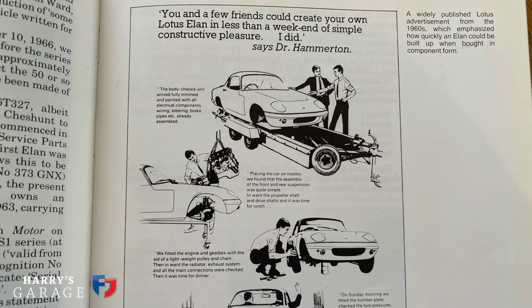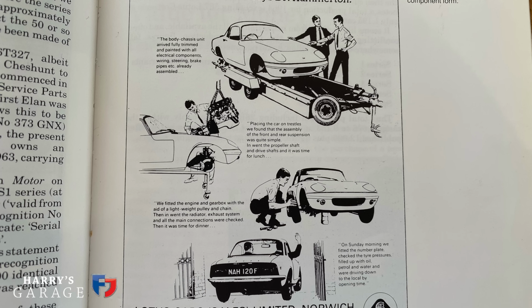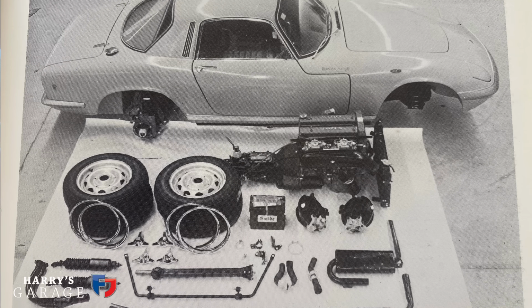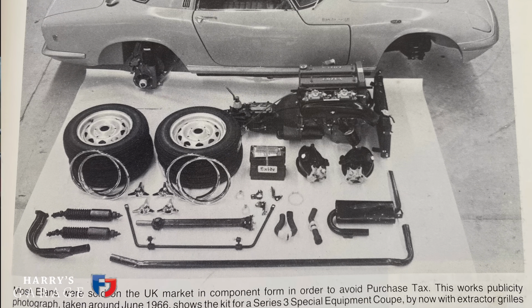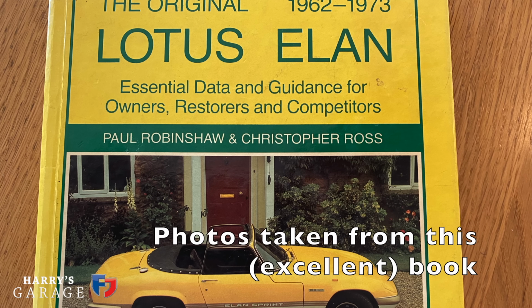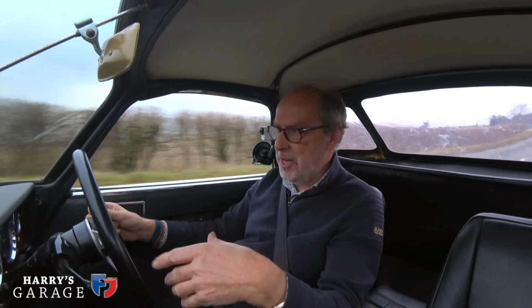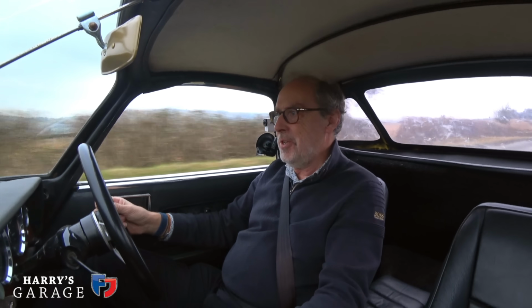What they did to get around it was you bought it in kit form, so you got around the purchase tax, and that meant that quite a lot of the majority were built by their owners, which didn't give them the best reputation, should we say, back in the day. 50 years on, we've got them pretty sorted, part supply is good, so it's good to know.